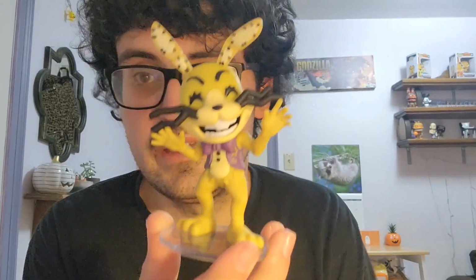I'm trying to see anything inside. Inside it says Help Wanted, in case you guys were curious. There's nothing else inside the box. Alright, so here is Glitchtrap.